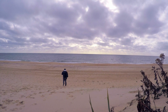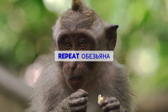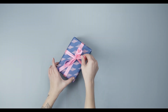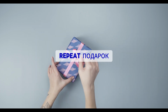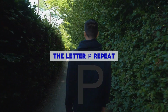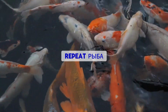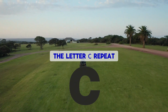О, Example обезьяна, means monkey. Repeat. обезьяна, The letter П, repeat. П, Example подарок, means gift. Repeat. подарок, The letter Р, Repeat. Р, example рыба, means fish. Repeat. рыба, The letter С, repeat.